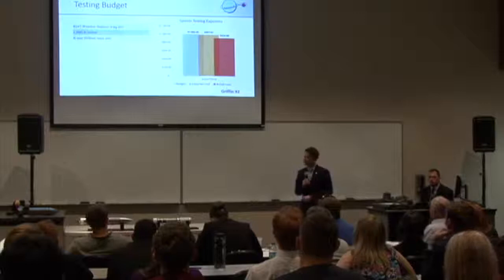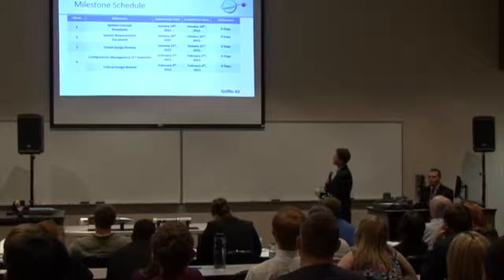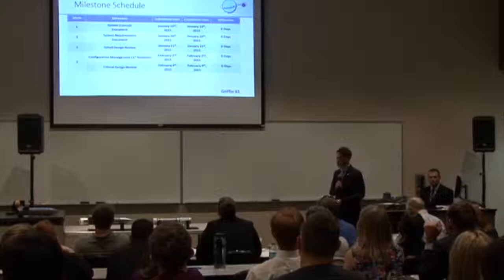The balloon itself was costing $400, so that right there was kind of discouraging when we were first looking at the budget. Going into our milestone schedule, I put all these milestones here because they are all green because they were completed on time. The concept document requirement in both of our detail and critical design reviews was accomplished on time, allowing us to begin fabrication at the time that we were supposed to.